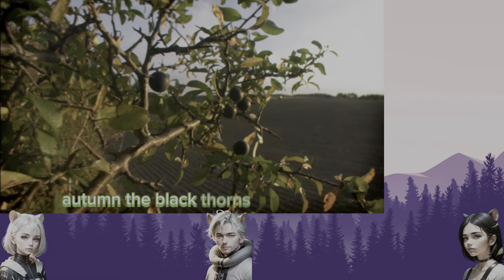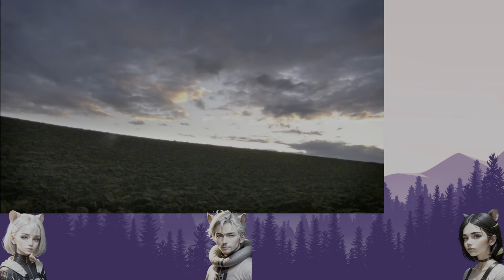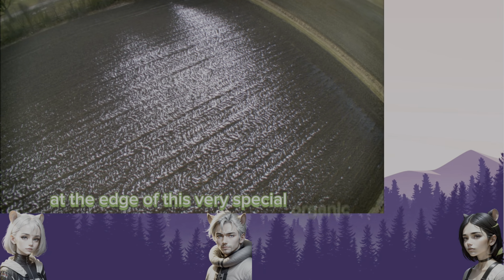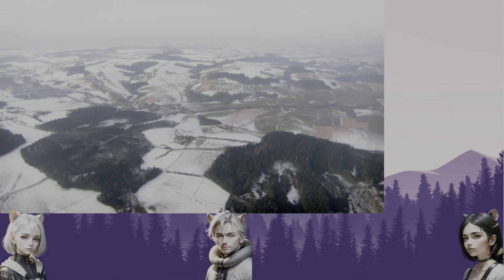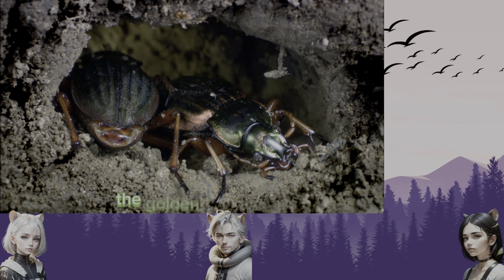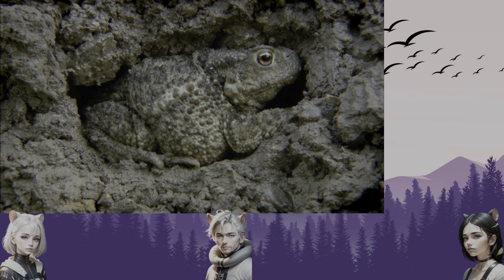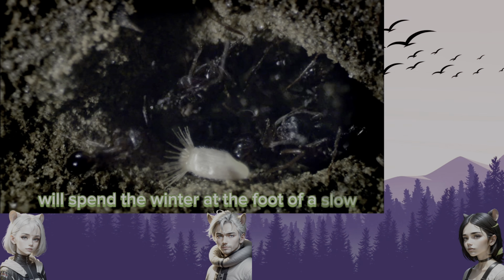Autumn. The blackthorns on the field balks are bearing fruit. Soon, the first white flakes will fall on the old cherry tree at the edge of this very special organic field. Between the fields around the old cherry tree, there are still dense hedges, offering shelter for the field inhabitants. The golden ground beetles have entrenched themselves in the soil, just as the common toad has done. The harvester ants, too, will spend the winter at the foot of a sloe bush.